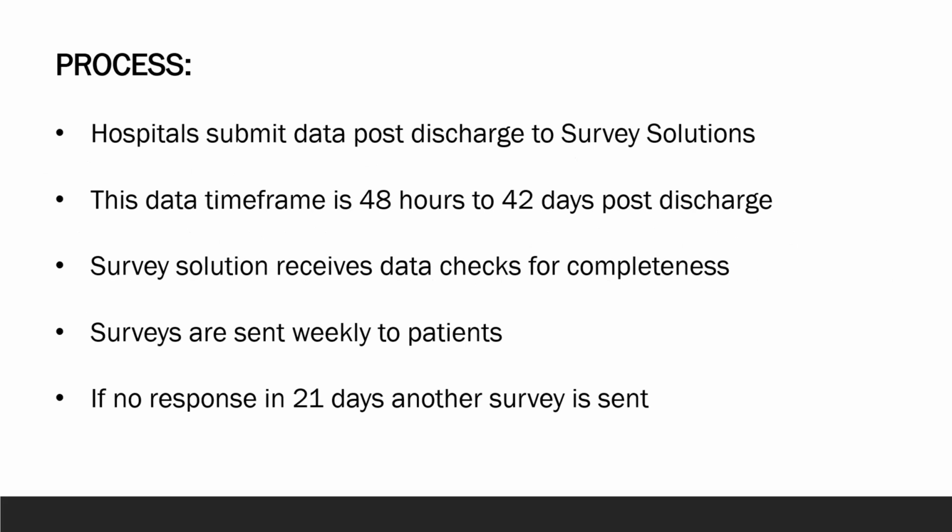I figured most of you knew this, but I went through our process because I wanted to review it quickly with everybody, step by step. How do we get our numbers? Where do the numbers come from, and how do we get the data? You have worked with Holly and have your data submissions that come through. You submit your data post-discharge to Survey Solutions, and that data has to be submitted to us.